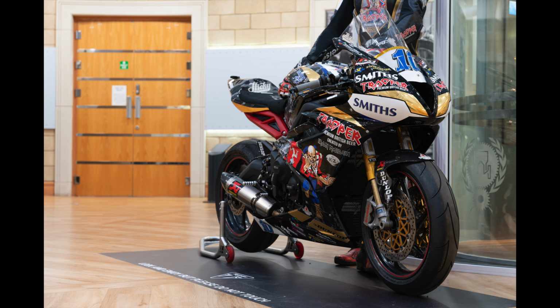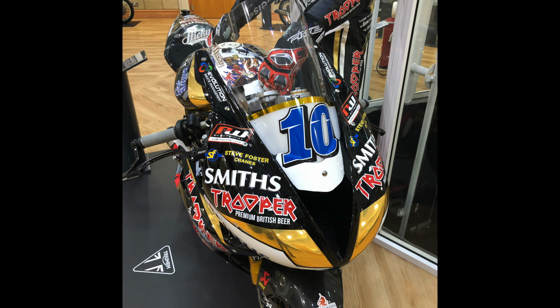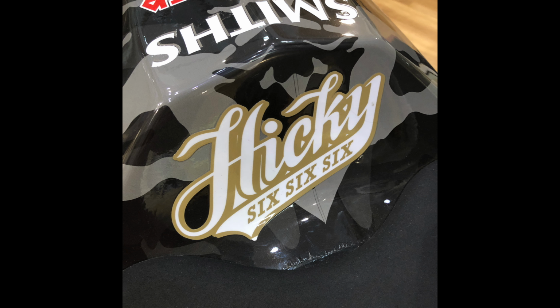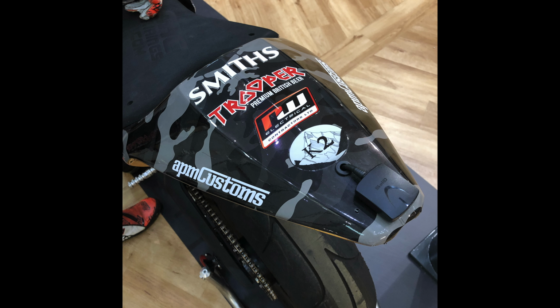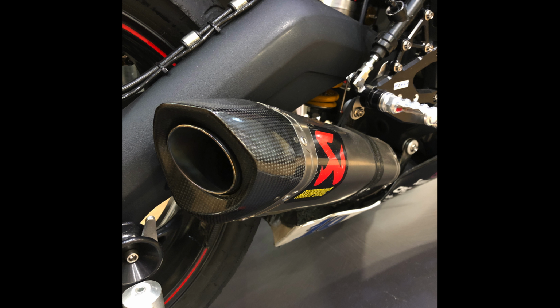Yep. What's this one, Nick? This is Peter Hickman's 2019 675. Again, the last iteration and development of a 675 engine. It now makes about 134 horsepower, but it's got a good spread of power. Yeah. So the previous one was a bit peaky. This one's got more torque in the mid-range. And obviously this bike was successful in 2019, still competitive today as well.